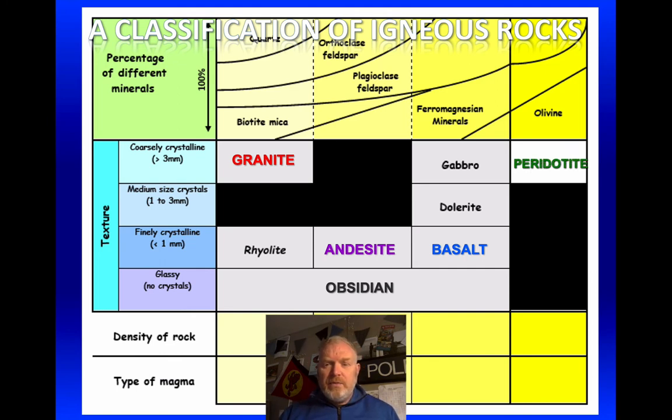Finally then, we have peridotite. Peridotite is quite an unusual rock. Certainly at the surface, we find it fills up the mantle of the Earth, but at the surface it's relatively unusual for reasons we'll get into. But it is quite distinctive. It's got a lot of olivine in. So the green colour of that rock really makes it stand out as being right down at the right hand side of this table.